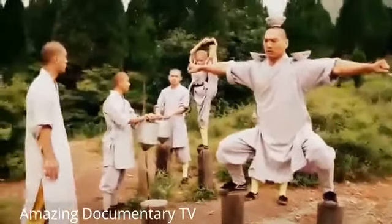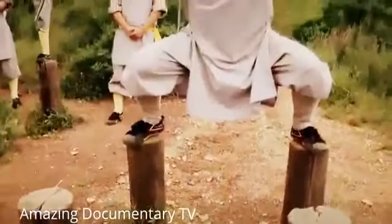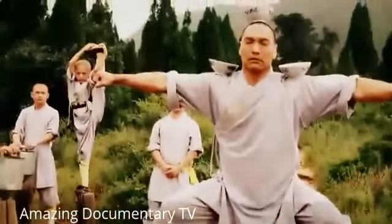Physically, this is where the term boot camp would really apply. You have to sustain your muscles over a long period of time.